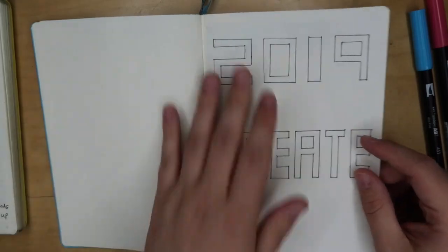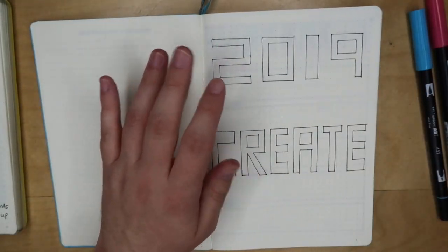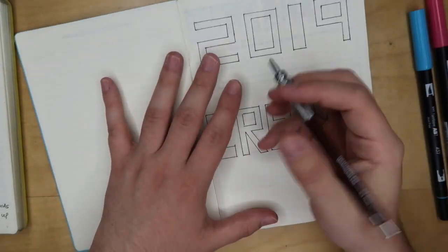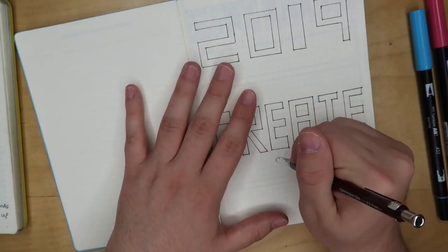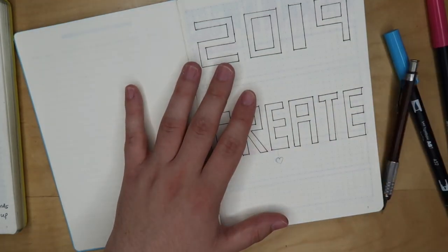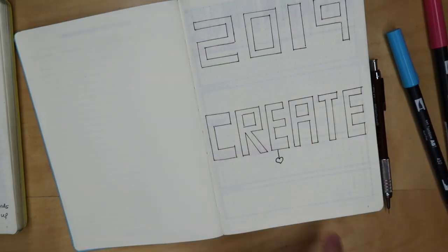I'm gonna do a little bit of a doodle right here, just a tiny one, just to kick off the year. I feel like doodling a little heart. Fun fact, I cannot freehand a heart very well. See? Looks like a butt.